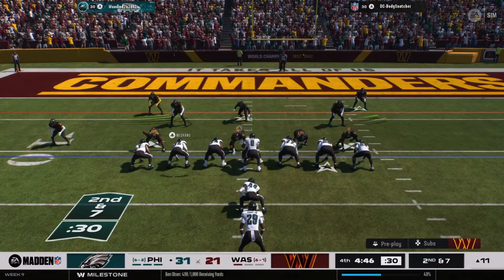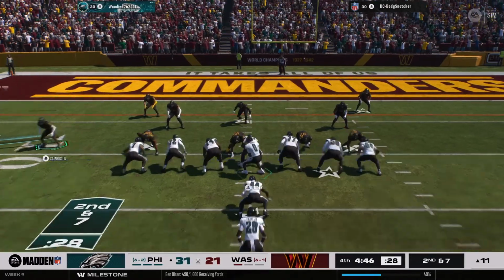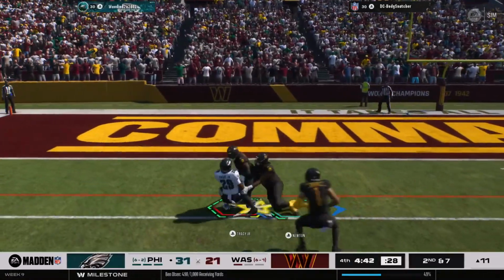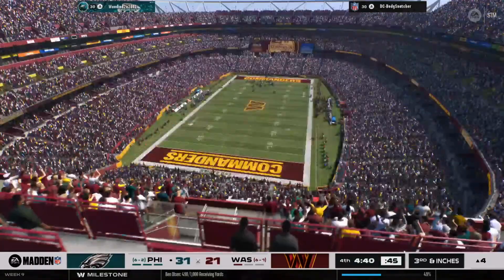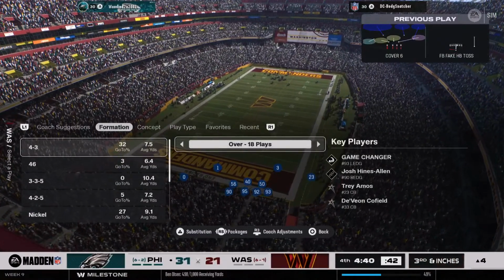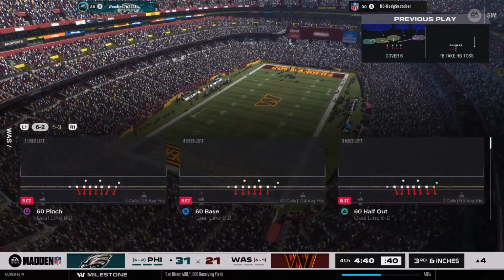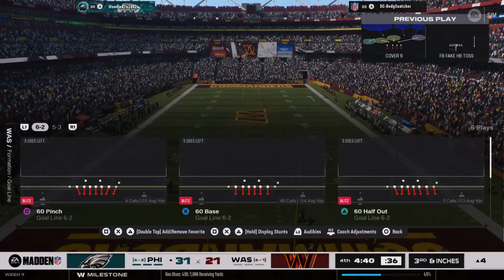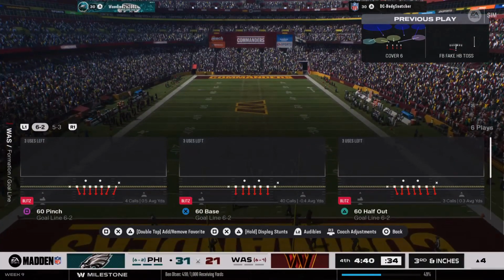Here we go. 60 by go. Now they'll pitch it out here. And he nearly got free. But as it is, gain of 6. It sets up third down. Now the Commanders will use their third and final timeout. Talk things over before third down.